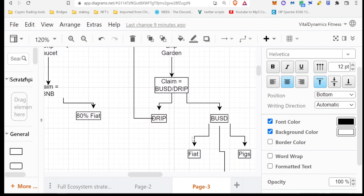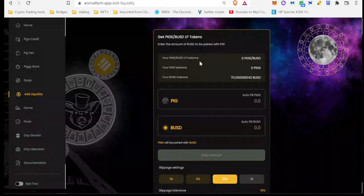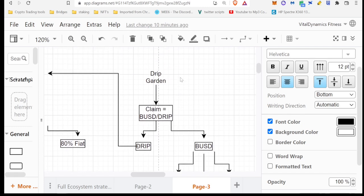And then the BUSD, you have three options. You can put that in fiat, same as you're doing here, or you can put it into pigs, which is the swap tab I showed you over here, swapping pigs, or you can put it back into the garden. For the simple strategy, I would recommend just taking the BUSD and putting it back in the garden.